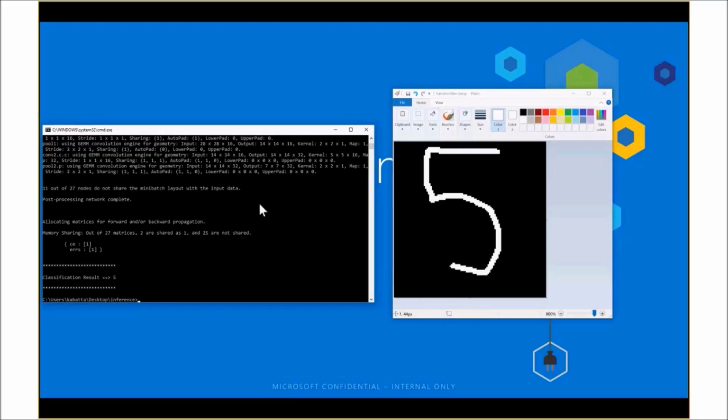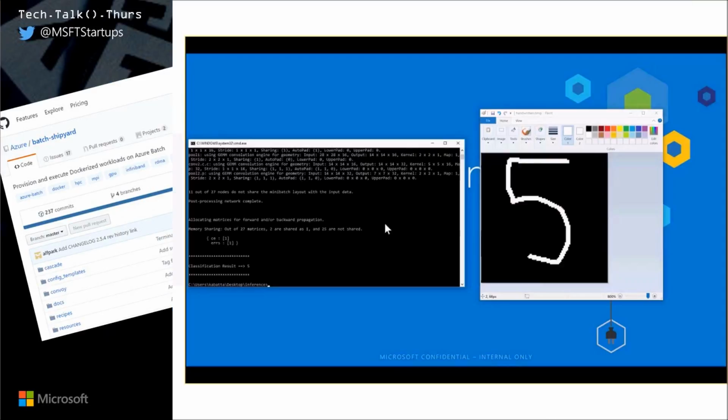Now this project is called Azure Batch Shipyard. It's actually a GitHub open sourced, and all of this code is already written for you. You just have to run it, and you can actually go in and change things around. So Azure Batch actually launches the VM. It actually spins up a Docker image of CNTK and then runs this algorithm on it as well. So we already have pre-built recipes that you can go download and play around with.